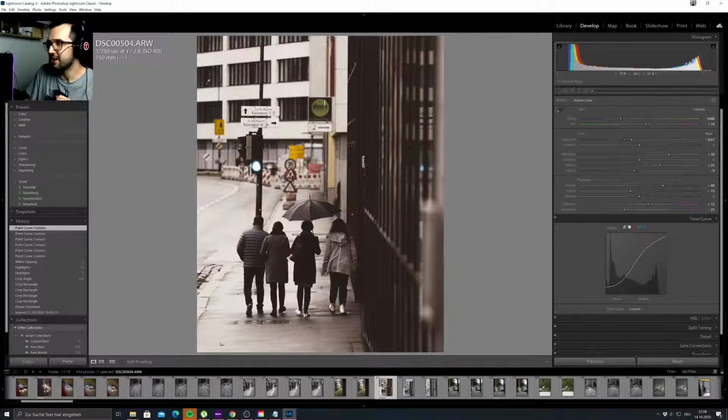Looks much better, because if I used highlights on this area here on the streets, they would just be blown out. But by using this technique with the tone curve, I managed to get a little bit more of a precise adjustment. And now I'm trying to bring my midtones maybe a little bit down, and also these highlighted tones.